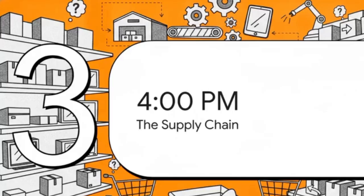As we roll into the mid-afternoon, it's 4 p.m. The endless supply chain. Because customers have been furiously buying those high-ticket items and household goods for hours now, a physical problem starts popping up on the floor. The shelves are starting to look a little bare. But this is modern retail. The store isn't just waiting around for a manager to walk by with a clipboard to notice what's gone. Instead, a completely hidden, highly automated digital machine kicks into gear behind the scenes.